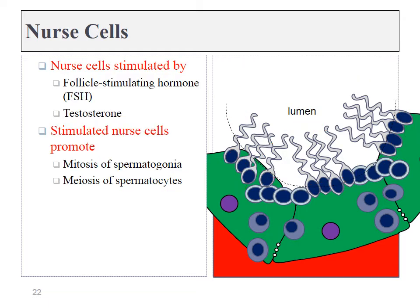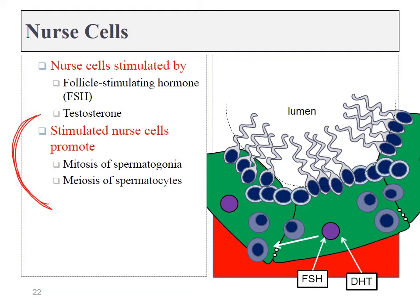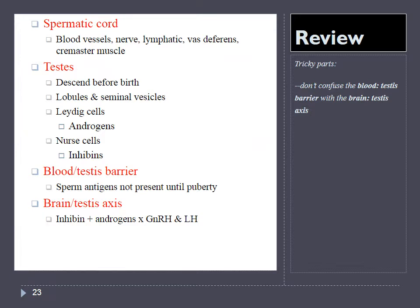The nurse cells are stimulated by the hormone FSH, or follicle stimulating hormone. In addition, we require some testosterone, which is going to make things later a little bit confusing. But for now, let's focus on FSH. This will signal to the nurse cells, which will then signal to the stem cells and help them undergo mitosis and meiosis to produce some functional spermatozoa. Those were some of the basic organs of the testes. In addition to the functions of the blood testis barrier. Later, I'll be talking about the brain testis axis, so don't get that confused with the barrier here.